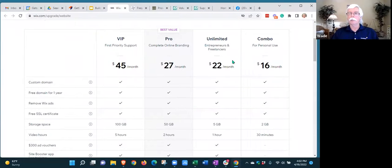Make one comment here. I was mentioning the free with ads option. That typically only applies to the entry-level plan. You're not going to get this VIP plan free with advertisements. So as you grow beyond what you can do with their entry-level plan, you're probably going to have to start paying. If you can survive here and you're willing to let them put ads on your website, you can probably stay in that free category.